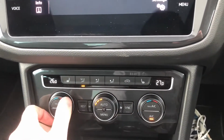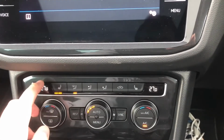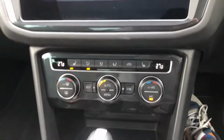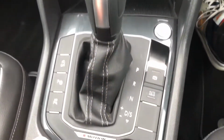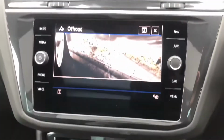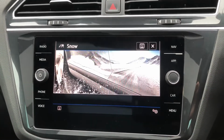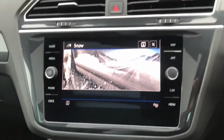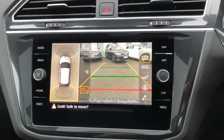The 2-zone climate control will provide ample control for your passengers, and the winter pack heated front seats will warm you on any cold morning. The vehicle features a keyless entry and keyless start system, and a 4Motion 4-wheel drive system which can be controlled through the rotary dial to suit the journey, whatever the weather, whatever you need and whatever style of drive you have as well. To help with parking, the vehicle comes with a full color reverse parking camera and front and rear sensors.